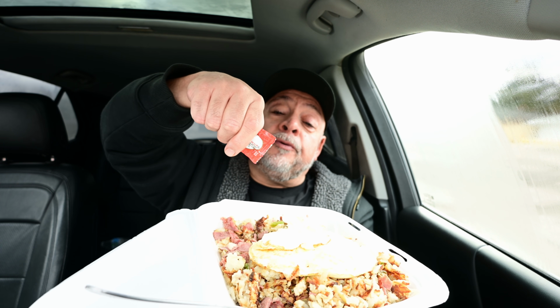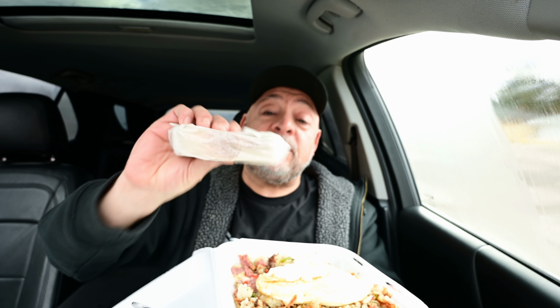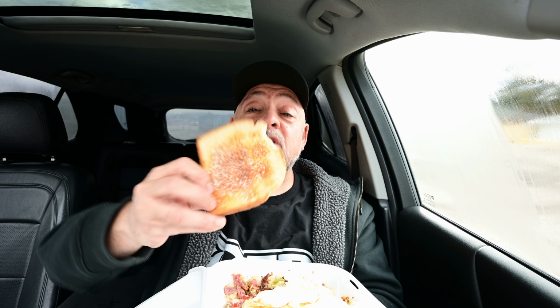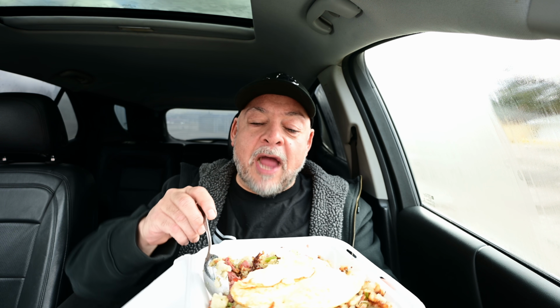Let's try a little bit of ketchup too. It also comes with some of their toast. I got white toast today. Let's check it out, nice and buttered, a whole piece, nice and toasted. It's good. Toast doesn't travel well though.